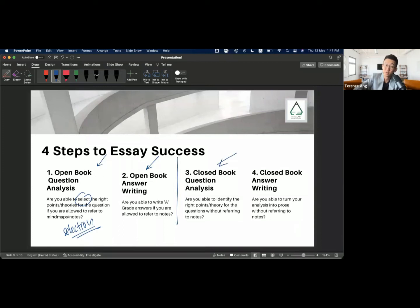Can you analyze the question closed book? Can you think of what you need? Not the details yet, not the paragraphs, but can you think of, oh, this question needs what? I know that this topic has this particular concept that I need to raise. This is what the question wants. So that's what I mean by closed book question analysis. And then, of course, finally, closed book answer writing.